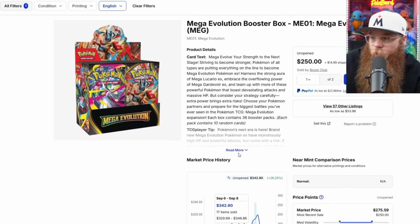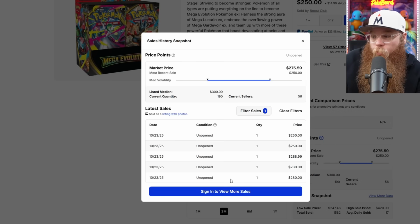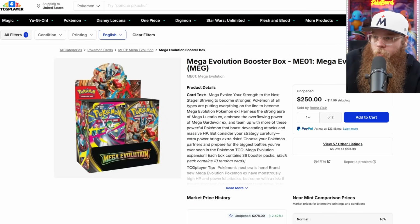We got the Mega Evolution. This is the regular one. Was at $342, got down to $277, back up to $320, down to $296, back up to $303, and now last sold $250, $288, $280. And we can get this one shipped right now for $250 plus $15 in shipping, but that is from a brand new seller. The next cheapest one is $275 plus $8 in shipping.